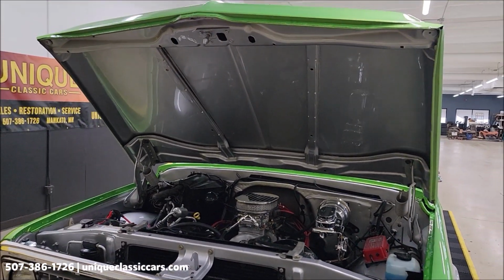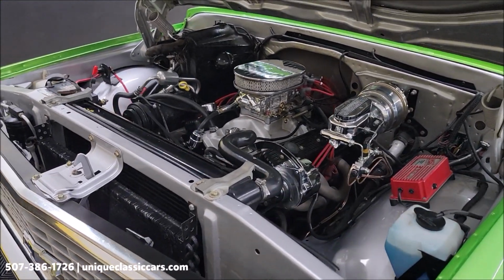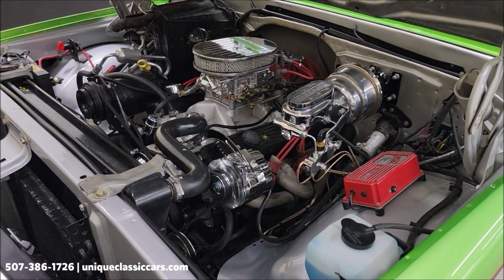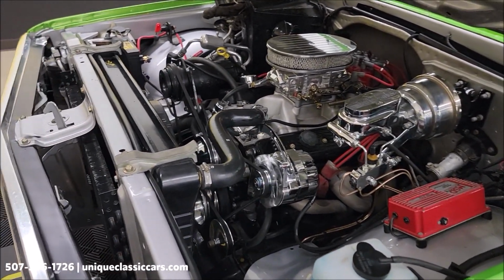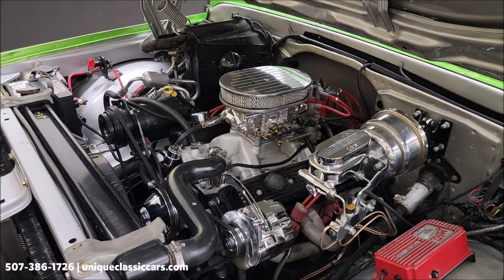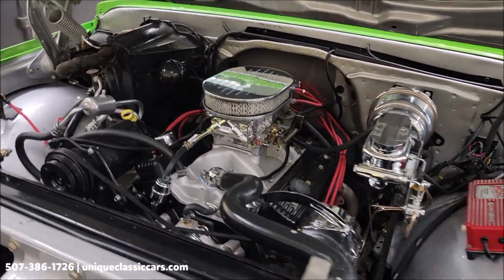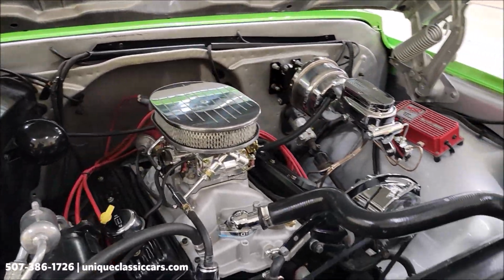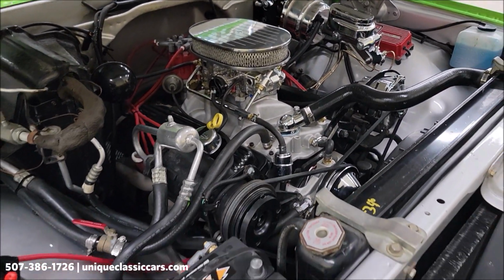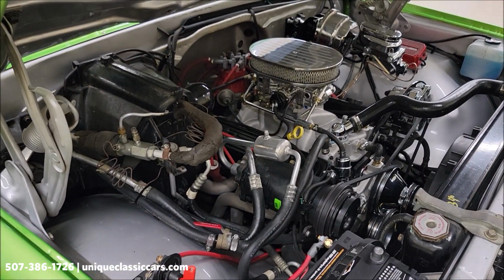All right, hood open, and she's warmed up now down on the low idle. Look at this engine bay. There's some nice bright work with that brake booster and master cylinder, alternator, pulleys, that Holley 4-barrel, MSD, ATI ignition. It's that battery disconnect I was talking about. Nice setup underneath here.